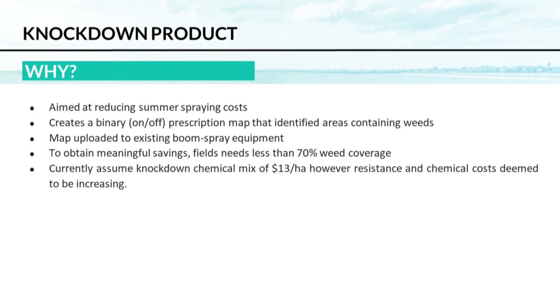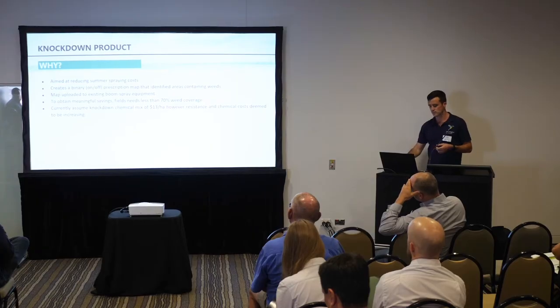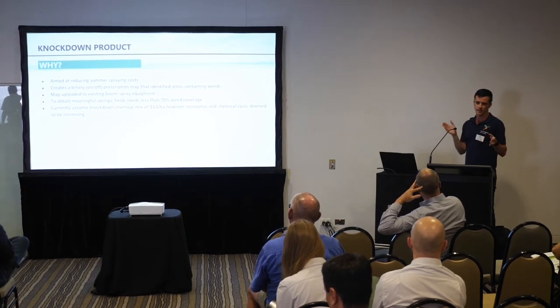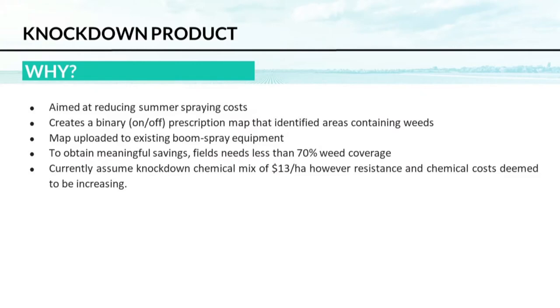You've also got the prescription map as a data point, which allows you to ultimately overlay with your yield map to ensure you've got all the weeds. If you've got more than 70% coverage of weeds, you may as well blanket apply, so it's obviously not applicable, but it's when it's that 20, 30, 40% range where you're thinking, do I bring in the contract sprayer, or you've been thinking about buying a weedit. And we've assumed a lot of our projections based on a $13 a hectare knockdown mix. I don't know what people use here, but I've heard it's in the realms of $17 to $19, so it just creates a better ROI.